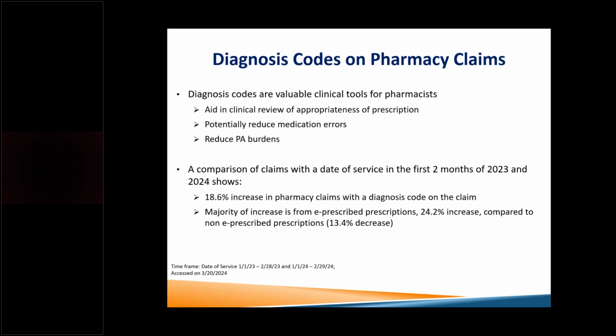On a little bit of a higher note, we actually have seen an increase in the amount of diagnosis codes that are coming in. A lot of that is driven by the e-prescriptions that we just talked about. And I know one of the questions that came in asked about us reaching out to providers. We have been speaking at quite a few provider conferences to educate them on how great a diagnosis code is when it is included on a prescription, whether that be an e-prescription, a handwritten prescription, etc. So we really have been trying to make strides in that type of outreach.